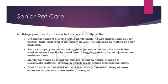Grooming. Frequent brushing with a gentle brush, no wire bristles, can be very helpful. Older pets tend to not groom as well. This can lead to matting and skin problems. Steps or ramps. Your pet may struggle to get up onto the bed, the couch, the window where they like to spend their time. Struggling predisposes to injury. Make it easier for them.